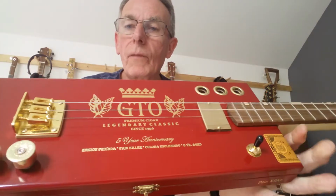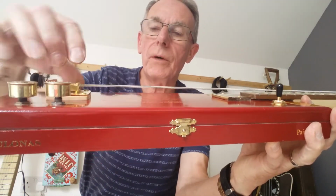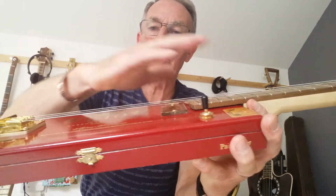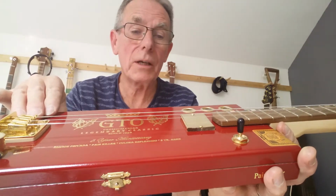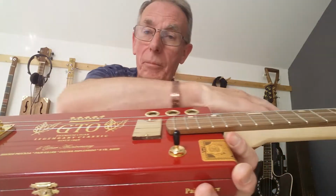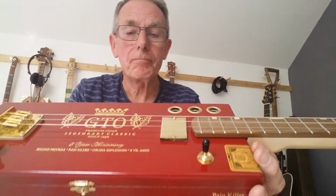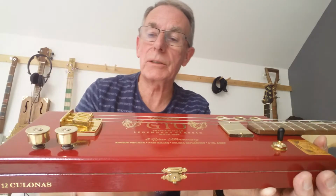I've already mentioned the bridge. It's a hardtail bridge. I generally, with these bridges, put them on a little bit of a shim. I've got a piece of maple in there. That gives you better adjustment, in my opinion. If you mount it straight onto the top, particularly if you put a back angle on, some relief on the neck, you haven't got a cat in hell's chance of being able to adjust it sensibly.